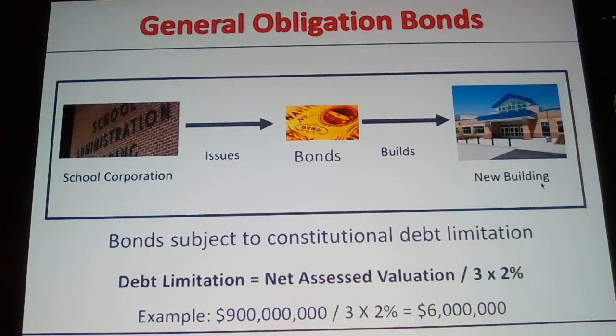So I have a little picture chart here of what a GO bond looks like. It's very straightforward, and it's a lot simpler than the lease rental bonds, which I'll talk about in just a second. The school corporation is the issuer of the bonds. The school corporation gets the proceeds and they do the construction work. The big downside is that you're subject to a constitutional debt limitation, which is why Brock was talking about projects of certain dollar thresholds that may exceed your constitutional debt limitation, which would mean the vehicle would then become the lease financing mechanism. And that formula is your net AV divided by 3 times 2%.